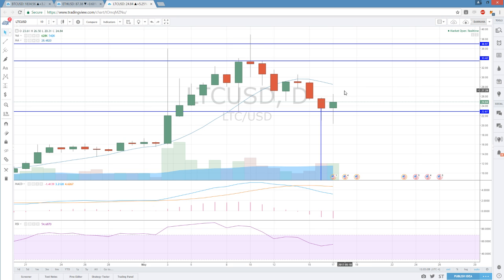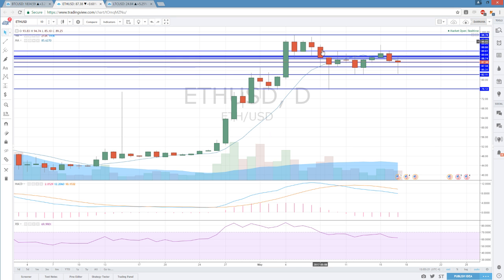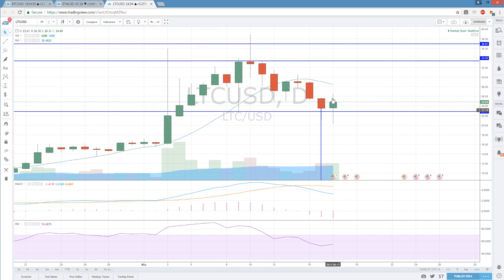LTC is different than BTC and ETH on this daily time frame because we broke to lower lows, and we've seen lower highs and lower lows for the past 2 weeks, almost a week and a half, and that is different. Let's look at ETH comparatively on the daily time frame. We have higher lows on the daily, and Bitcoin has higher lows on the daily as well. So LTC stands out for that reason, and that's another reason that I don't want to be holding it longer term, and I don't want to be holding it when I'm not watching.